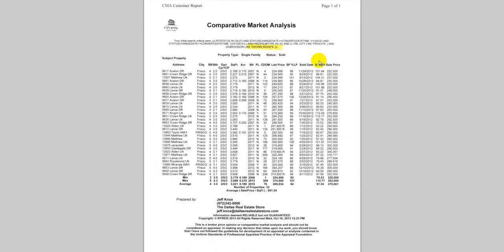All right, you're going to see the price per square foot for each property that's sold and the sale price of each property. So this is a pretty nifty little area down here, and these are all broken down, and there are 33, as you can see, there were 33 properties sold in Crown Ridge last year in 2012. Again, this is just a sample. You'll receive the most recent data that we have available when you order these reports.